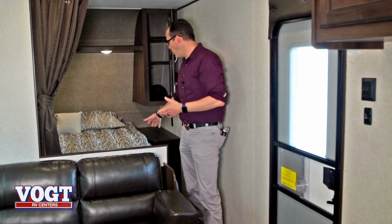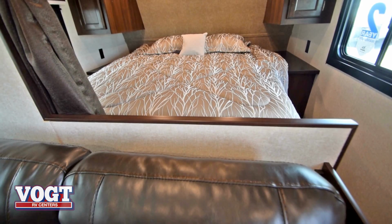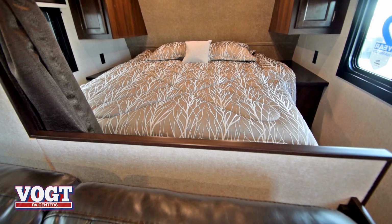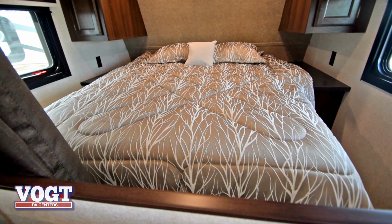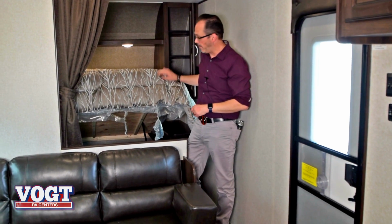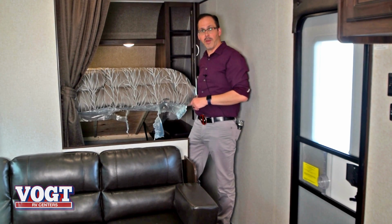You got a full-size queen bed up here in the front as well. It's a Simmons mattress, so it's a good mattress, not one of those cheap RV style mattresses. Struts under the bed, so if you want extra storage, you got lots of extra storage under the bed. And a full plywood decking under the bed as well.